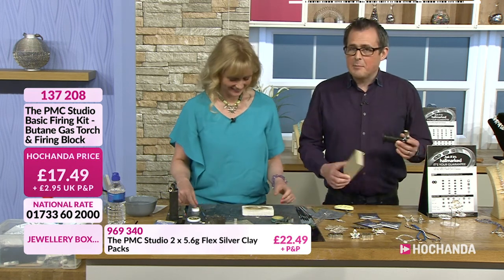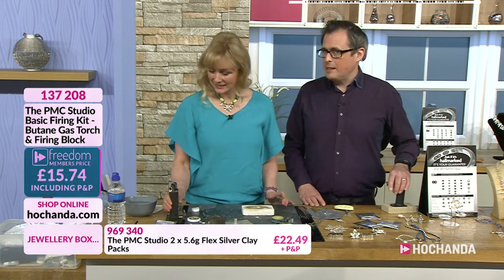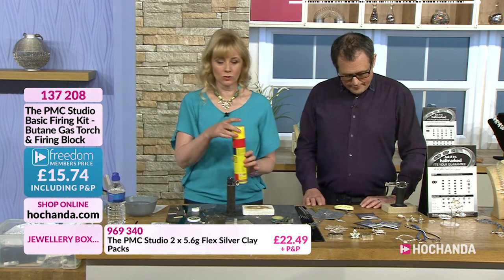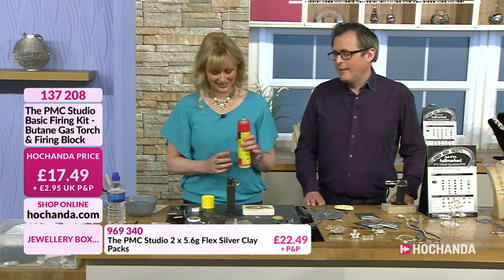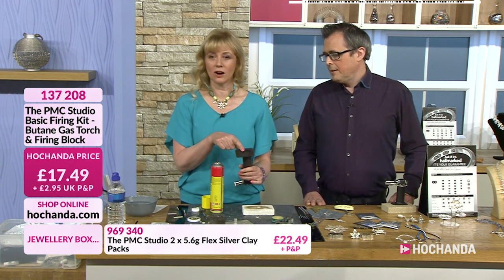And by the way, you get the heat-resistant brick and the butane torch. You'll fill that at home yourself with your butane. It's quite easy. So I'll just quickly show you. The normal gas comes with all these special attachments in the lid. Forget about those. Just use the one that comes with the can, and then you literally turn it upside down. There's a hole in the base.